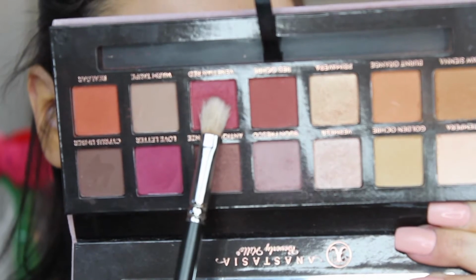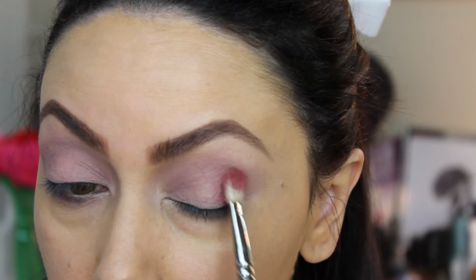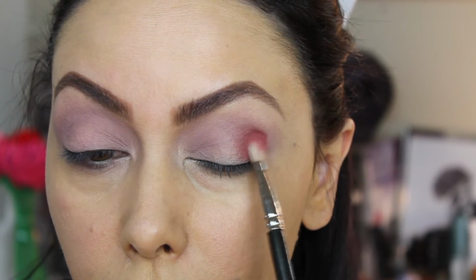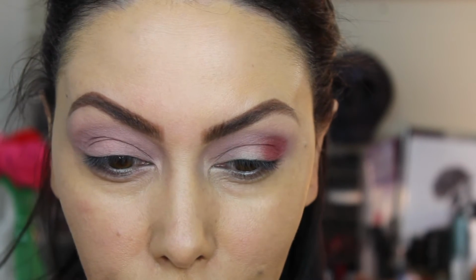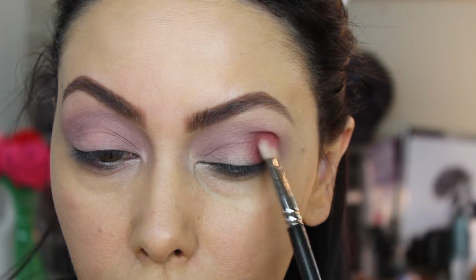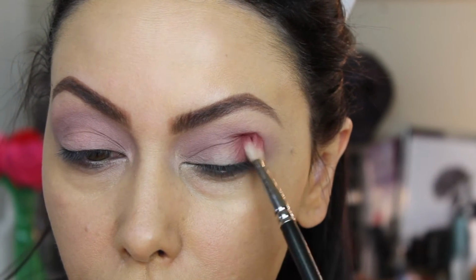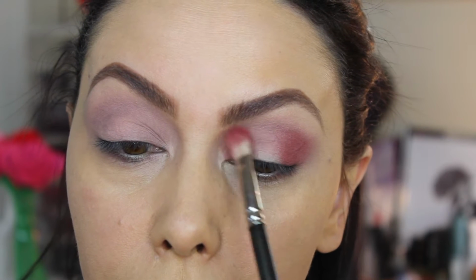With my MAC 217, I'm picking up this color called Venetian Red, and I am applying that on the outer 1/3 of my eye, just in this area. Notice how I'm just patting the color to intensify it just in the outer V of the eye. Be patient with this. This is a look that at the beginning looks not pretty, it looks messy, but I promise it all comes together once the look is complete.